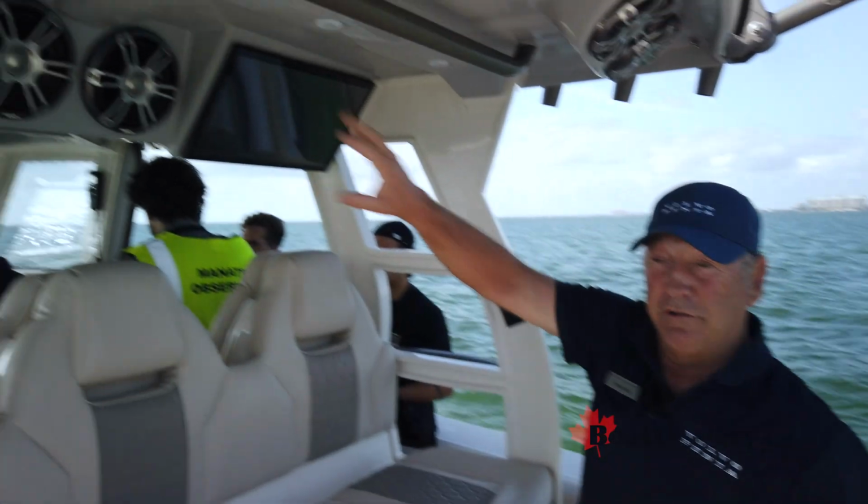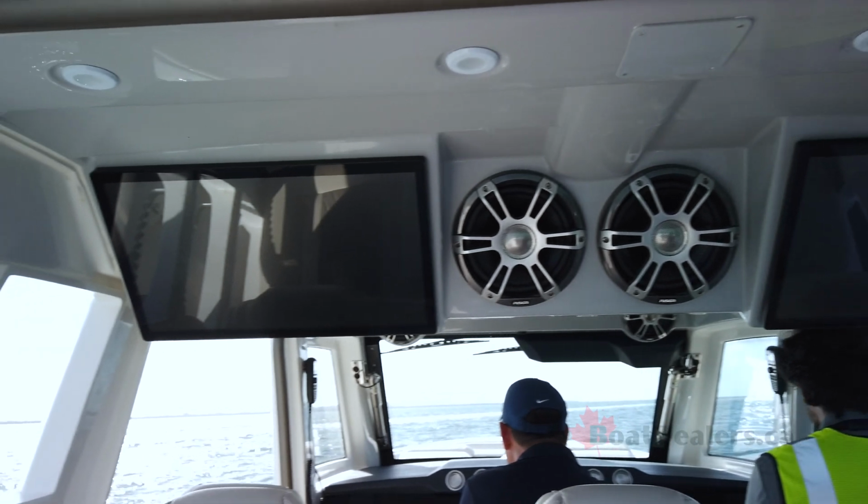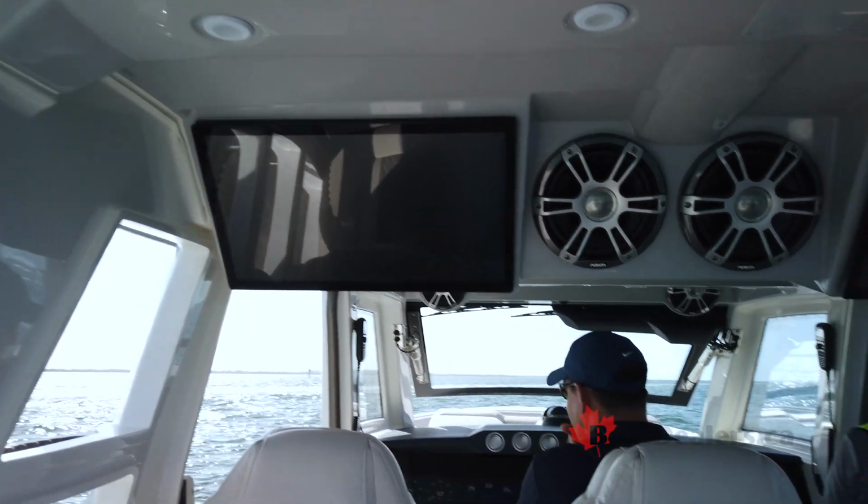And we have our two monitors. What these monitors do, they mirror what's on the forward screens. So if you're out fishing and you have people in the back saying, oh, how long till we get there? They're going to have a chart up here. They'll have a depth recorder on one side so they can see what the bottom contour is and how long until they get to their fishing destination.